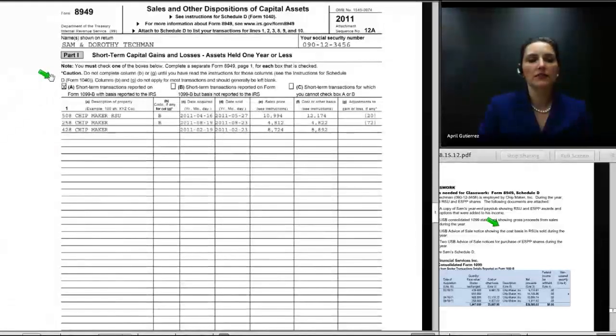We can see that on the first 8949, we're checking box A for part 1. That means we're reporting sales for which the 1099-B is showing cost basis, and we're showing sales of RSUs and sales of ESPPs. Where there is a difference between the cost basis reported on the 1099-B and the true cost basis, we need to describe or explain that there is a difference.